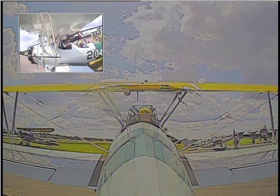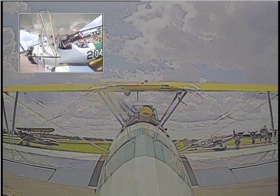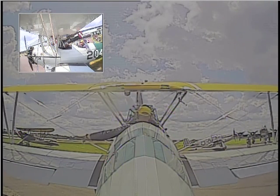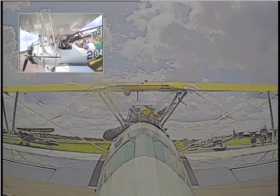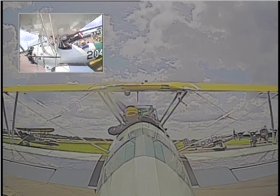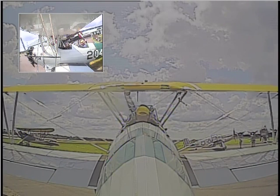So let's do our pre-takeoff checklist, okay? I want you to feel the ailerons. Move the ailerons left and right, and you'll notice that the ailerons are very sensitive in roll. It's very, very light. Your elevator is going to be heavy, and your rudder pedals are heavy as well. Your altitude is 800 feet, airspeed's at 0, and the ball is in the middle.